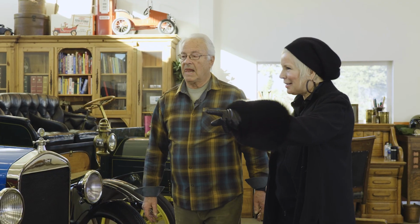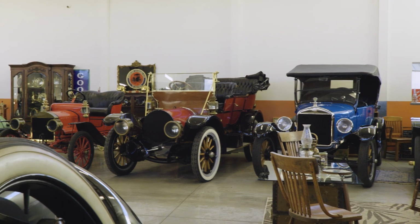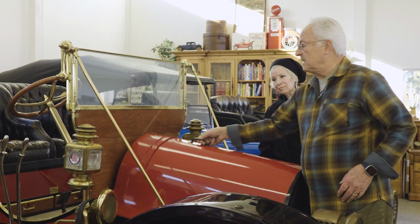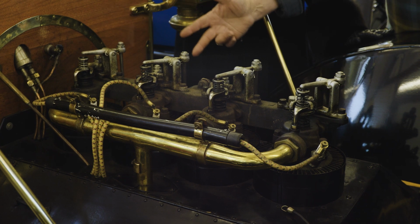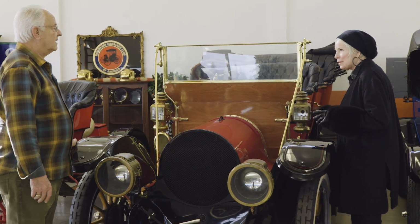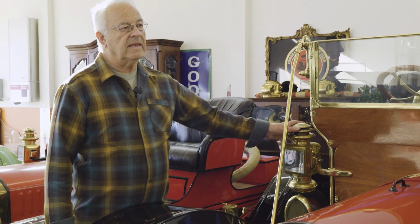So show us inside this beauty, can you? I can. This car was sold new in Portland in 1910. Strange looking engine and no radiator because it's air cooled. The engine is all shrouded, and it's funny to see this car going because all these valves go clickety clackety. What powered this? Kerosene lantern. Kerosene. They didn't have street lights, so if you left something out all night, you had to light it.